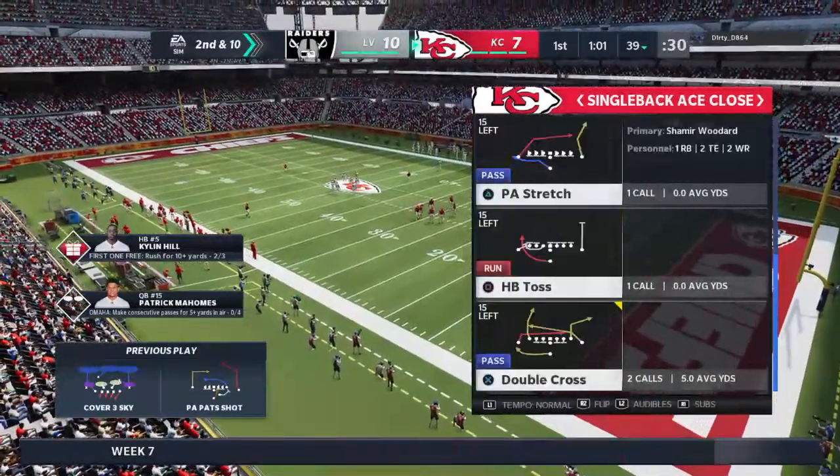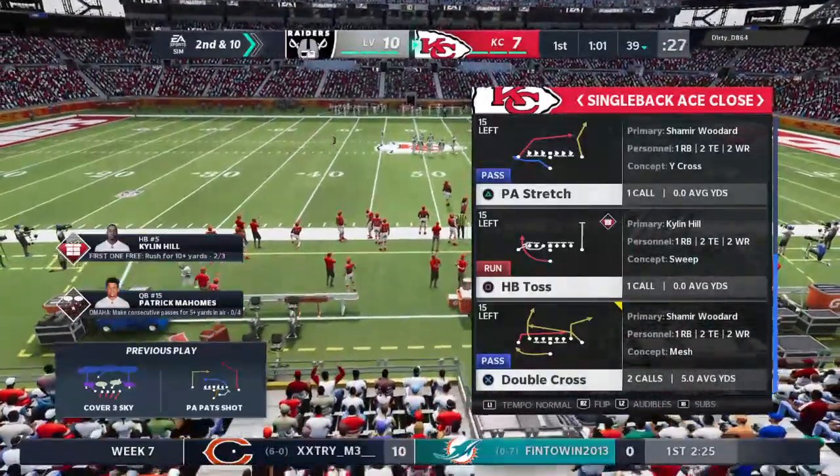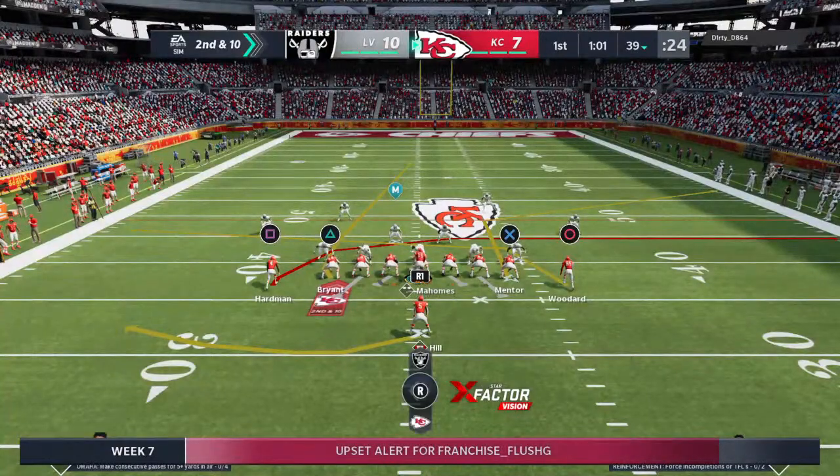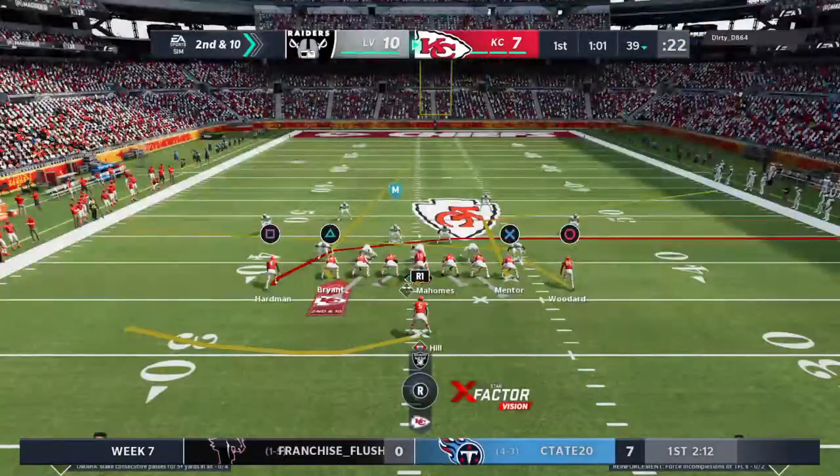If no one's open and you don't have a running lane that you want to take, make the right choice. Get rid of it. Live to fight another down. So line of scrimmage still the 39 on 2nd and 10.